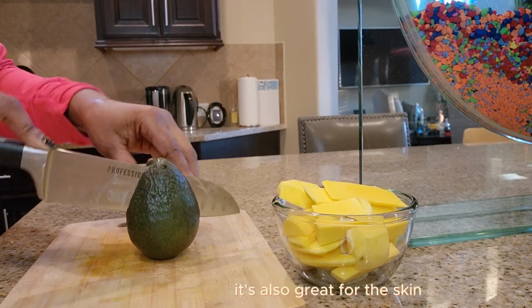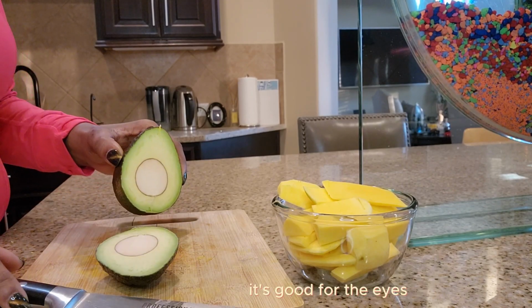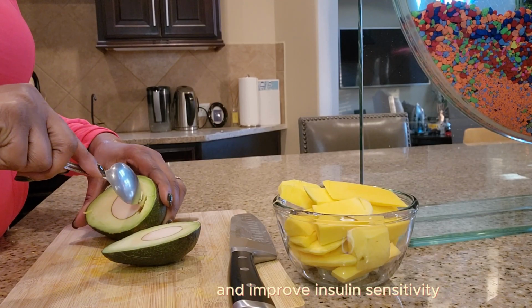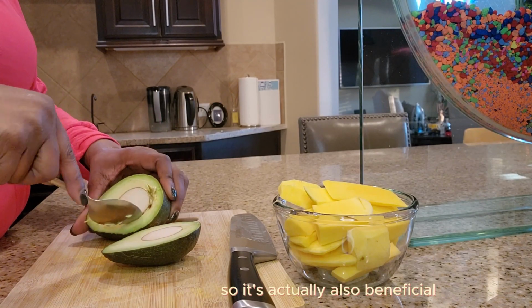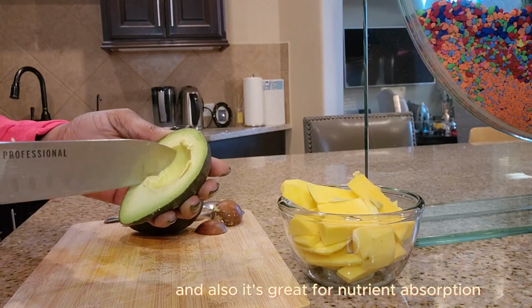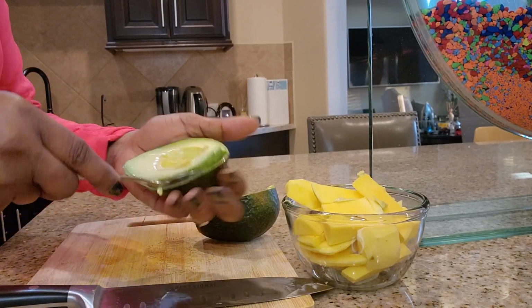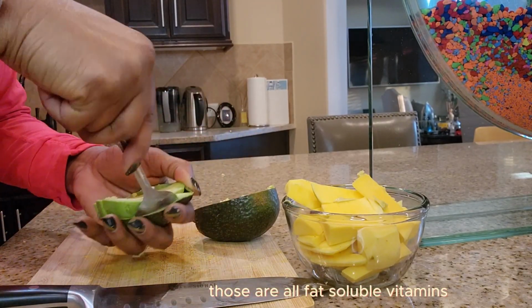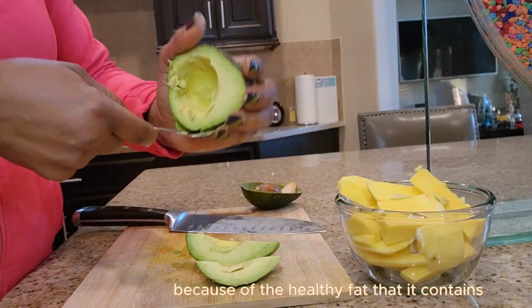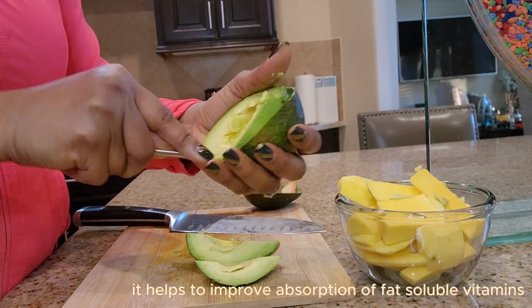It's also great for the skin, it's good for digestive health, it's good for the eyes. It helps to regulate blood sugar levels and improve insulin sensitivity. So it's also beneficial for people with diabetes. And it's great for nutrient absorption. Vitamins A, D, E, and K are all fat-soluble vitamins. And so, because of the healthy fats that it contains, avocado helps to improve absorption of fat-soluble vitamins.